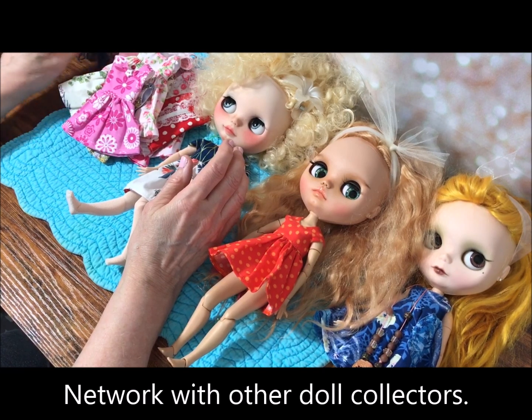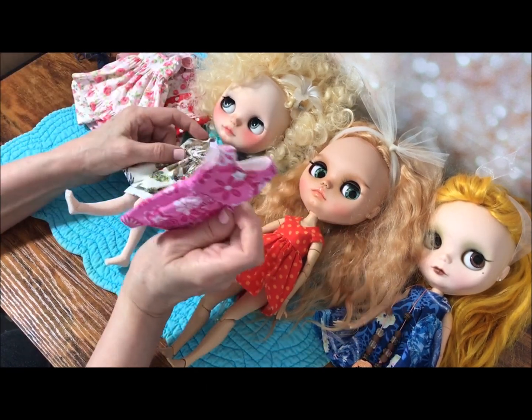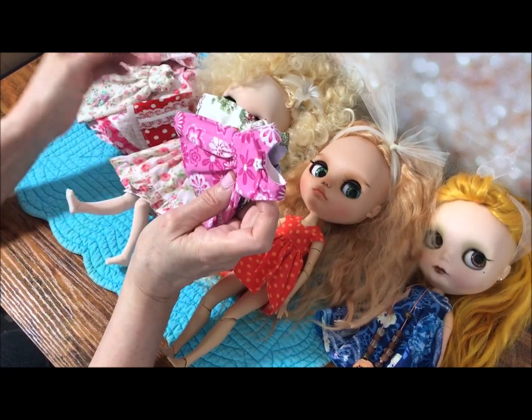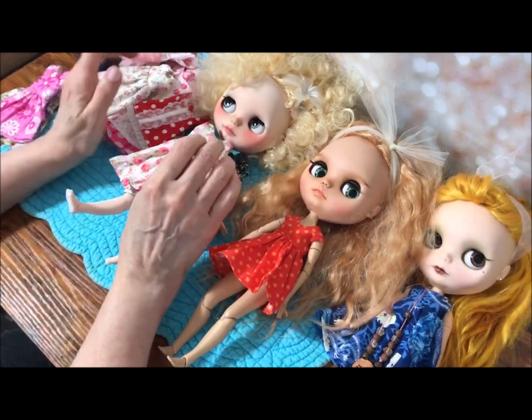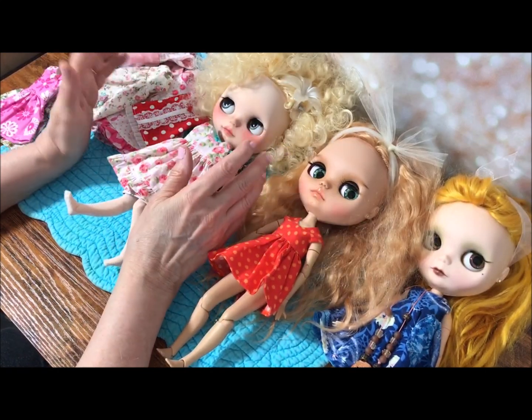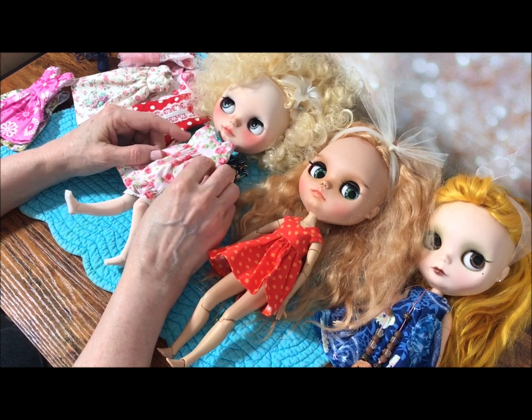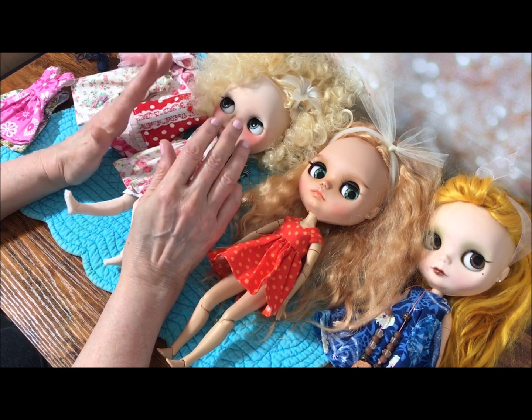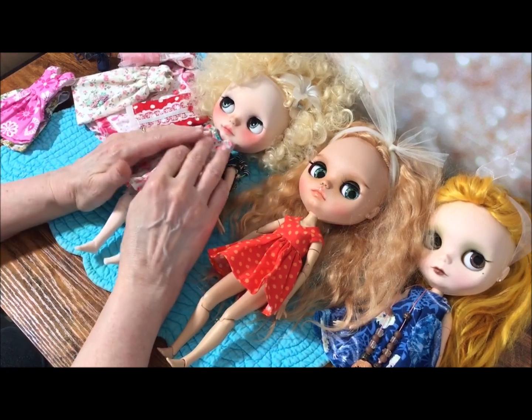Where'd you get the doll? Because I want that doll, or I like the look of that doll, right? So that's something that you find by looking at what other people are collecting, asking who the artist is, following them on Facebook and Instagram, and checking out their websites. A lot of them are on Etsy.